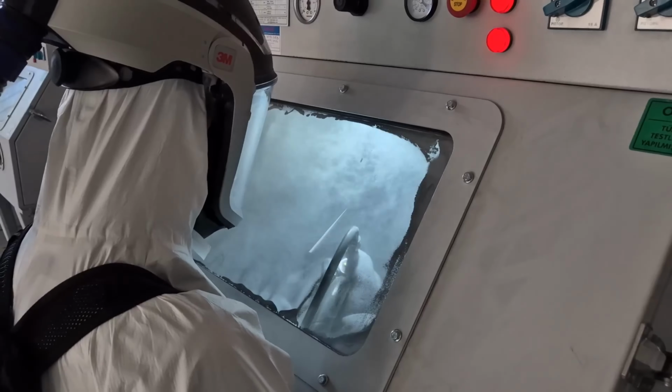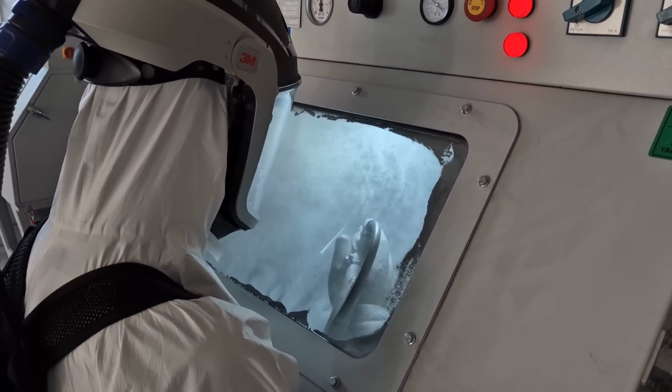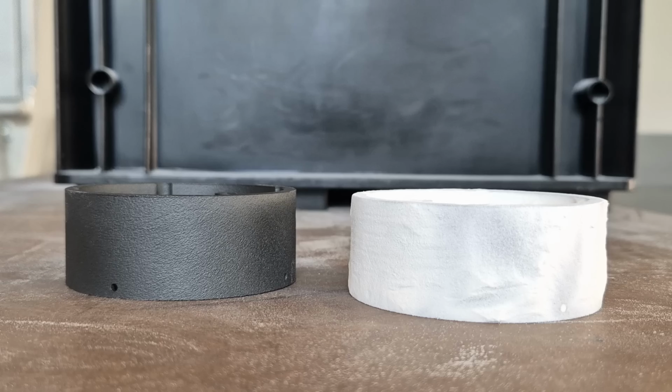Very small ceramic or glass marbles are applied under pressure. They are sprayed piece by piece. After you perform this process, the residual dust on your parts is removed. At the same time, you increase the surface quality of the parts.